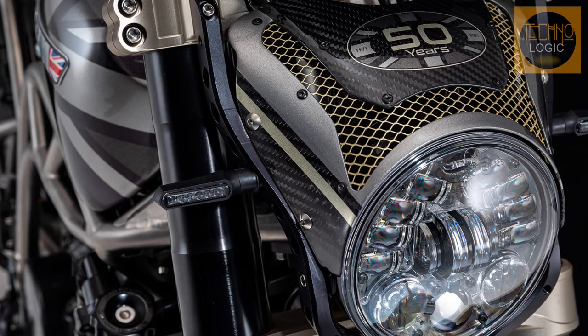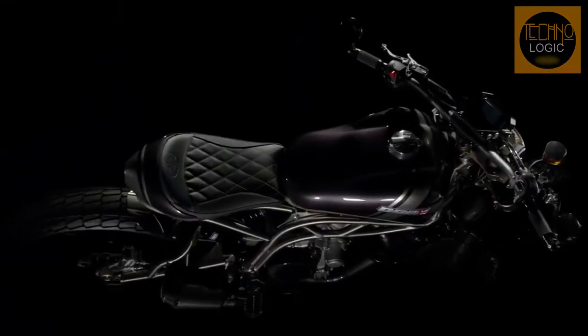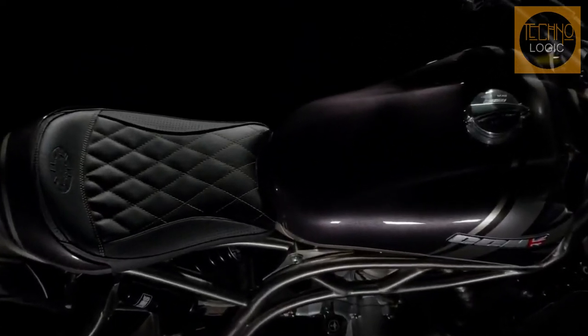The new adaptive cornering LED headlight illuminates the way, and as if this bike needed to attract any more attention, illuminated or not, it's a real crowd pleaser. Direction of travel provided care of new LED sequential multifunctional indicators.